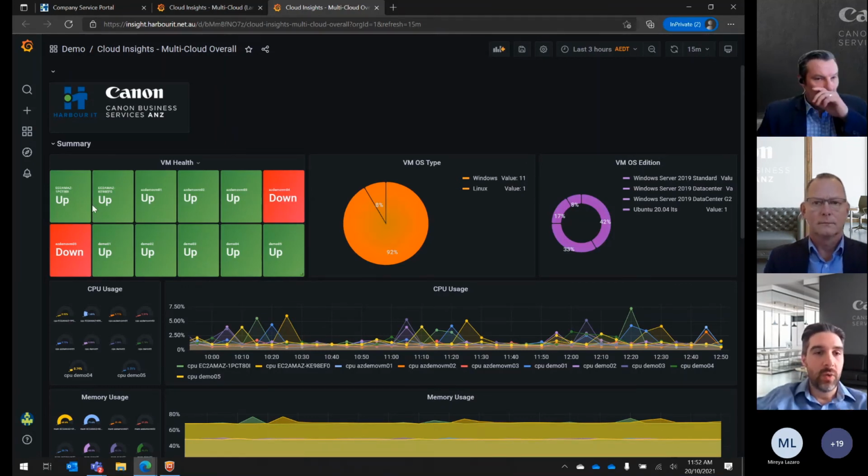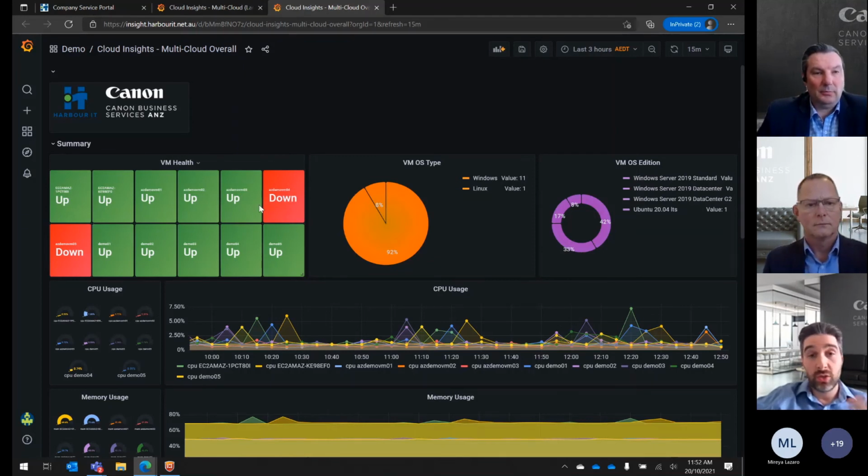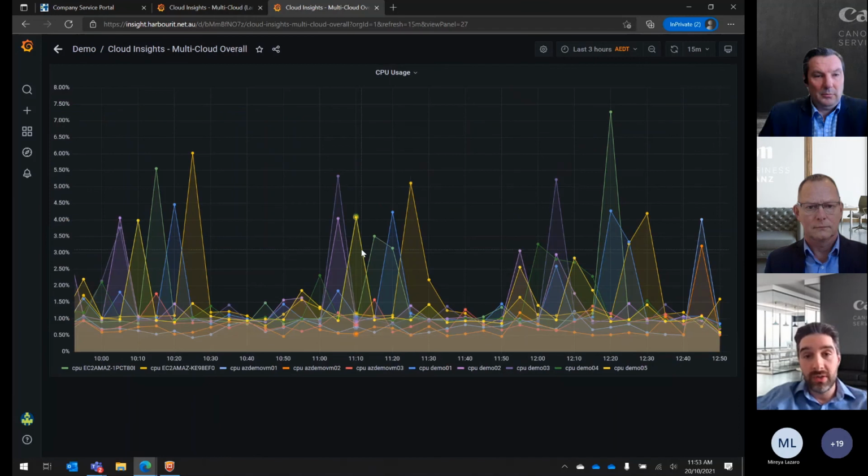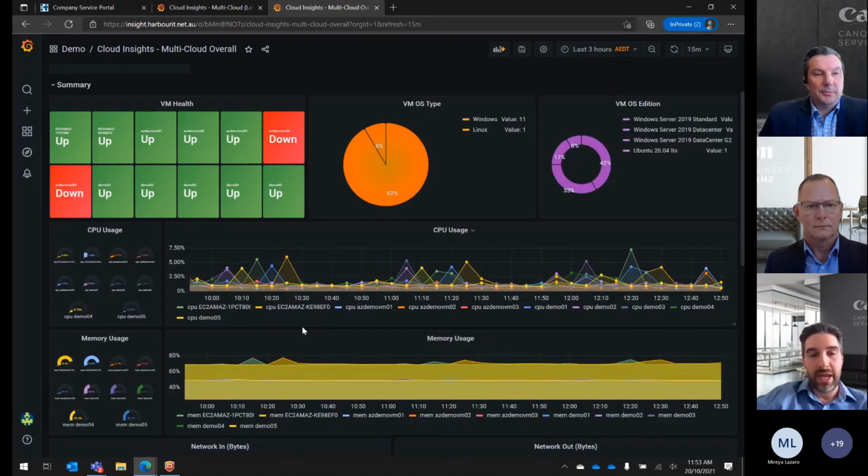And I can see here at a quick snapshot, I've got 12 virtual machines running, 2 of which are down, which are the 2 Azure ones that I had in a demo environment that are not operating at the moment. I can see the breakup of the OS type, the editions. I can see the usage charts for CPU, memory. I can drill into those components as well and look at, what do my peaks look like? What are my heavy hitters? Where do I need to maybe expand some resources?